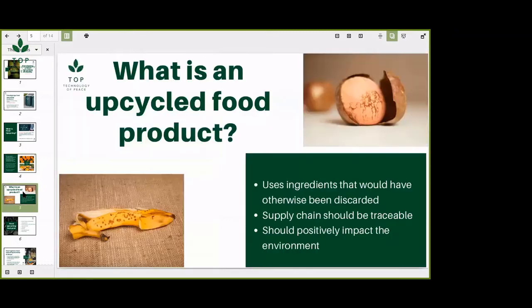The next slide, if I may go. What is an upcycled food product? An upcycled food product uses ingredients that would have otherwise been discarded. I've given an example of the avocado seed powder there, and the banana peel. What we are saying is, when you are doing food upcycling, know the supply chain. Can your supply chain be traceable? Where are you picking them from? Because if you just pick and you don't take good care of them, you can again create some other problems that might be very, very difficult to curb.